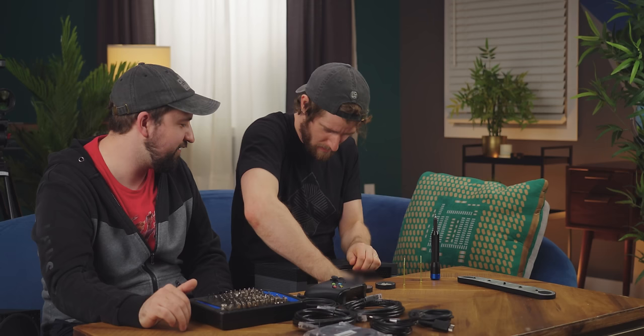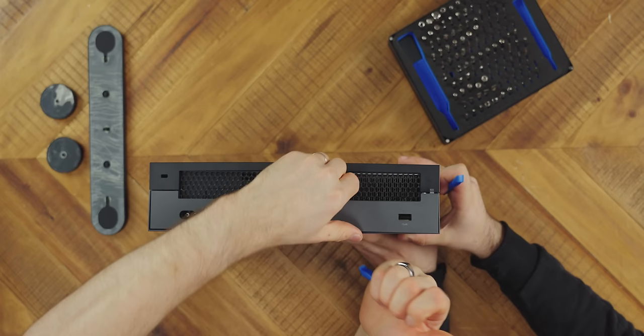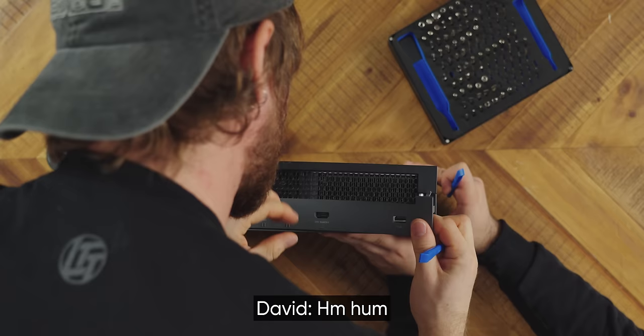I thought you were just gonna play games on it. How long have you worked here? It's okay, David. If it breaks, it's just the plastic part. Yeah, it's fine. It's fine. The ports are still there. Yeah. Relax, buddy. It's fine.